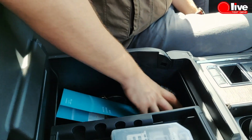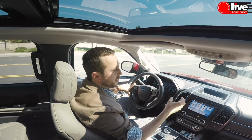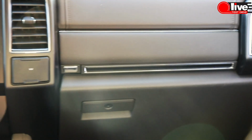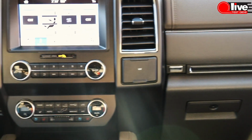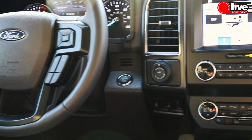Okay, just open the armrest and look how big things can be. Will my 15-inch MacBook fit here? I forgot the MacBook. But let's look around to talk more about what's inside. Yes, it's built on the F-150 platform, and yeah, it looks quite similar inside. So similar plastic, similar dash, similar vents, everything looks quite similar to the F-150.